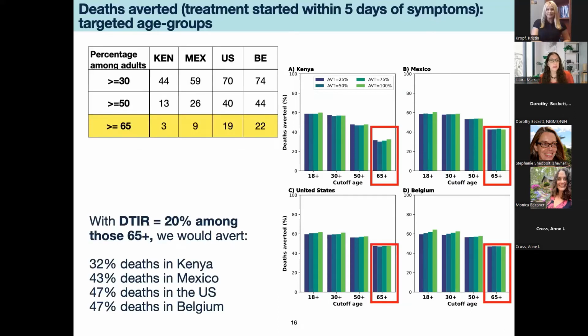And so what's striking is that if you were to treat, say, 20% of those who are older than 65, you could avert 32% of deaths in Kenya and almost half of the deaths in Belgium. So it's huge. If you were to target the antivirals, you would have a huge effect on deaths. And that population is not huge. For instance, in Kenya, there's only 3% of adults who are 65 and older. So if you treat 20% of those, it's not a big number really, you would already avert almost a third of the deaths.